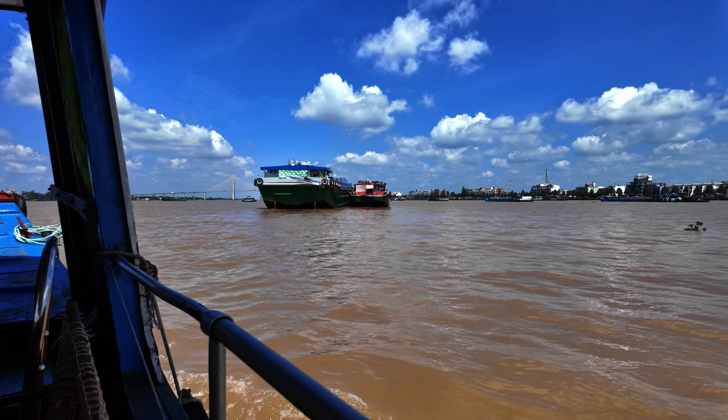On the left hand side, the boys, what are they doing? They are going to cut the fish. In the Mekong, they have a lot of catfish. Yeah, catfish in the Mekong, we have it.